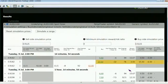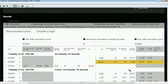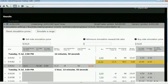So right now we have the market at 91.82. So if it went up to 92.25, what would you make in the next so many seconds if it got there? And that's the summary of how the simulator works.